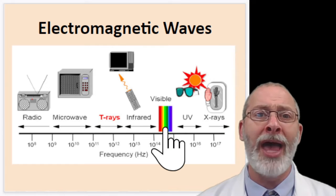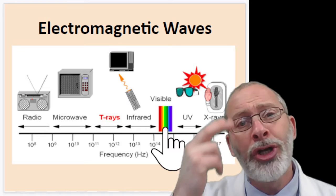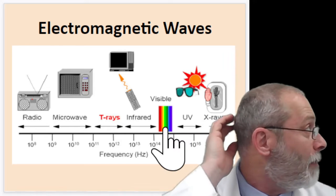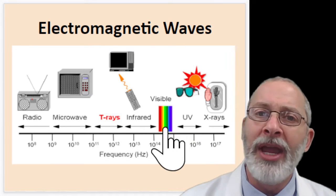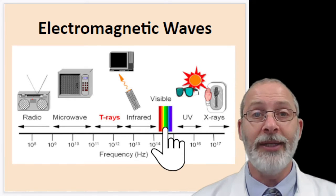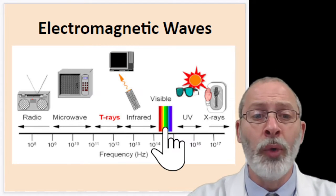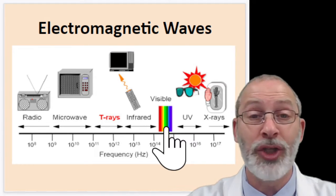And the reason for that is because your eyeballs have structures on the retina in the back of your eyeball that send signals to our brain. In fact, the back part of our brain, the visual cortex, interprets those signals as light. We see because of light. And light, visible light, is only one small portion of the electromagnetic spectrum.